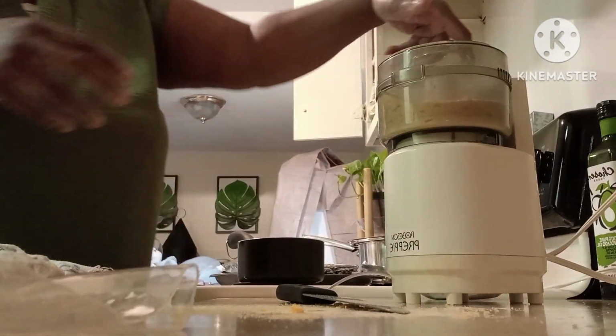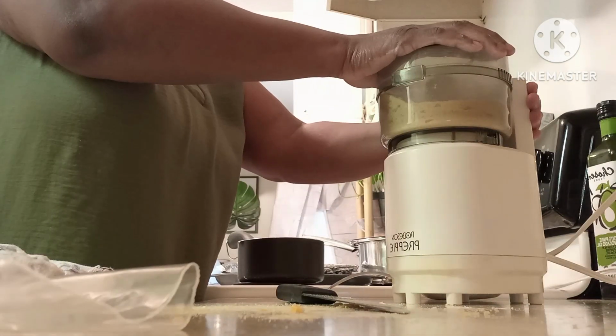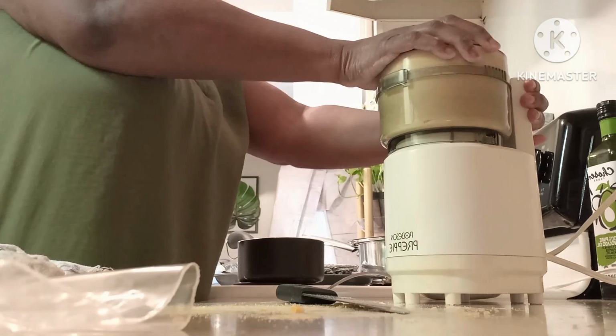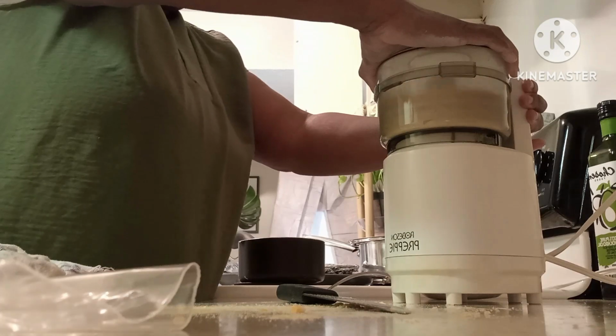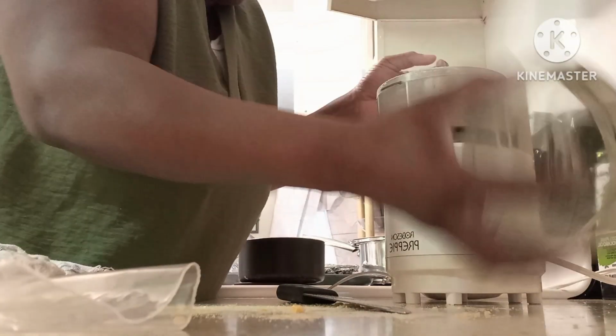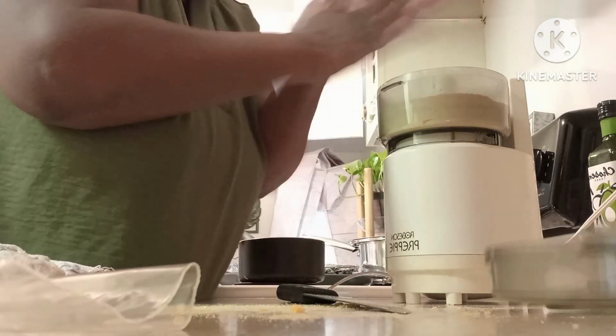Alright, so to turn it on, I have to turn it this way, and then to stop, I have to go this way. I'm treating it like a baby, but this thing is hardcore. Okay, let's go. Alright. Oh my god! Oh! I'm so excited right now! Oh, I wish you could see this. Look how it looks. Look how fine it is. Hold on. The smoke.